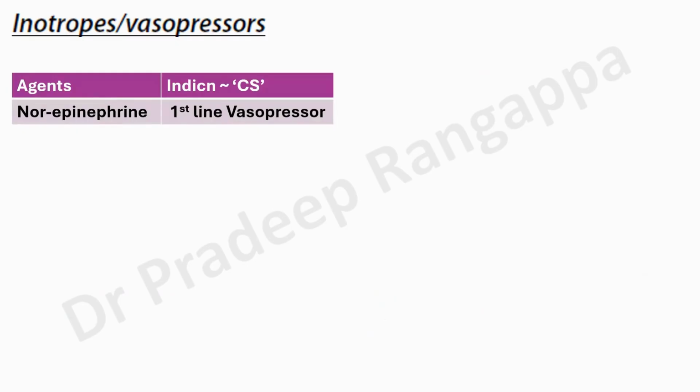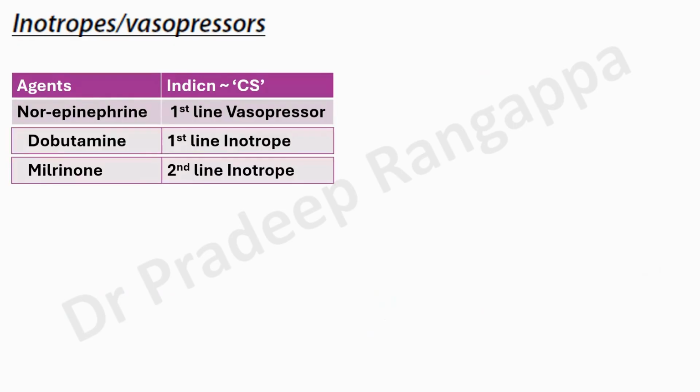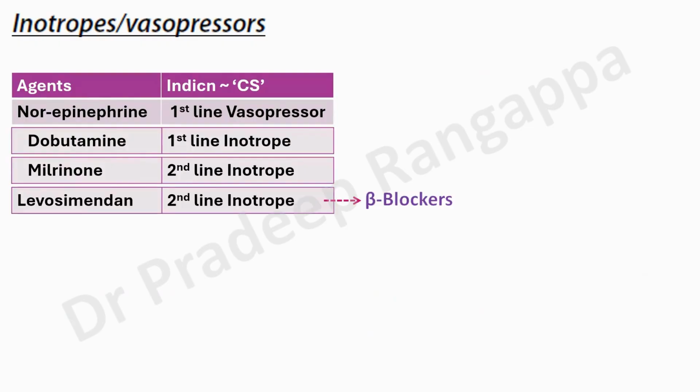So when you look into the overall recommendations from cardiological societies, friends, the first vasopressor of choice is norepinephrine, and dobutamine should be the first line inotrope. Milrinone is a second line inotrope, and levosimendan also is a second line inotrope, more so beneficial in someone who has already been on beta blockers. So this is all the evidence we have with regards to the usage of vasoactive drugs. So don't use dopamine, don't use epinephrine, use noradrenaline, and adopt dobutamine.